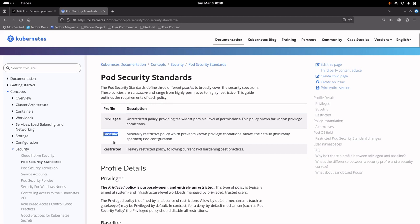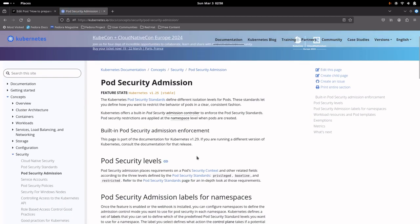The second profile is baseline. Baseline is a kind of restricted policy wherein the pods are allowed to do only some set of activities. They will not be able to do some set of privileged activities. And the third policy is restricted, wherein stringent security restrictions are applied to the pods when this policy is taken into effect. So how are we going to enforce this pod security standard? That's where the pod security admission comes into the picture.